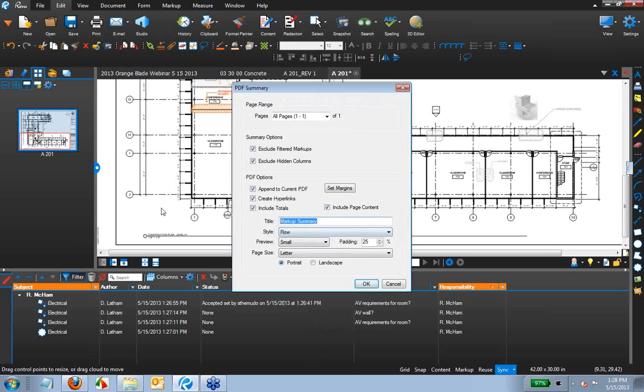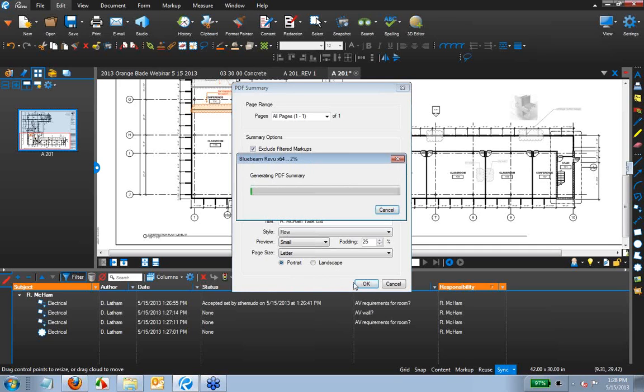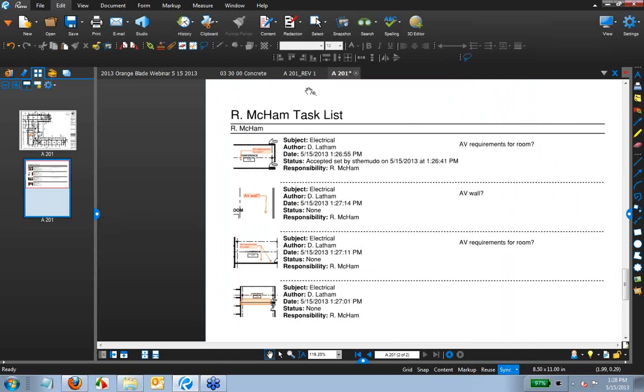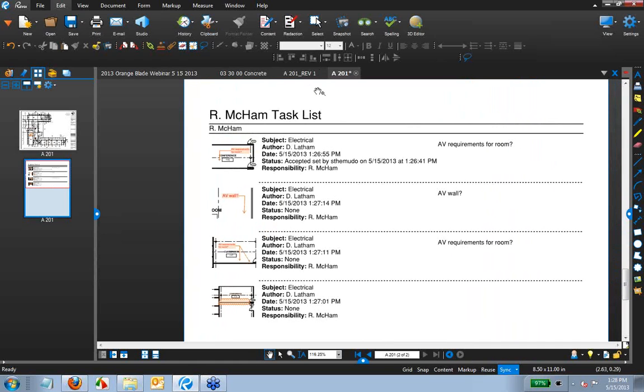I'm going to go ahead and select all these by default, and this list that I'm creating is a list for Robbie McCann, and we're going to call this a task list. This is an item that I want Robbie to take care of this day, this week, whatever, and I select OK. Review is now going to create a markup summary for me and a nice list here. So look, it's done. It's now showing me a little thumbnail preview of that markup and the surrounding area. It's giving me all the columns that I had shown in the markups list here in the summary as well.